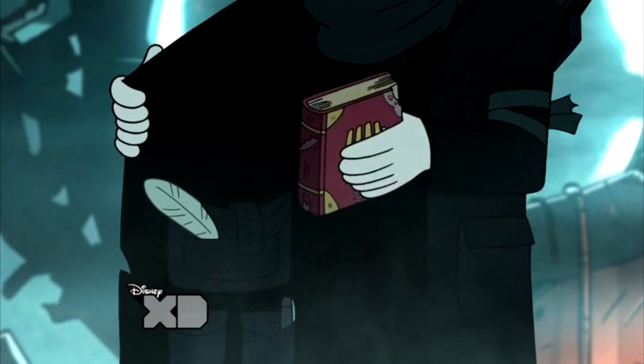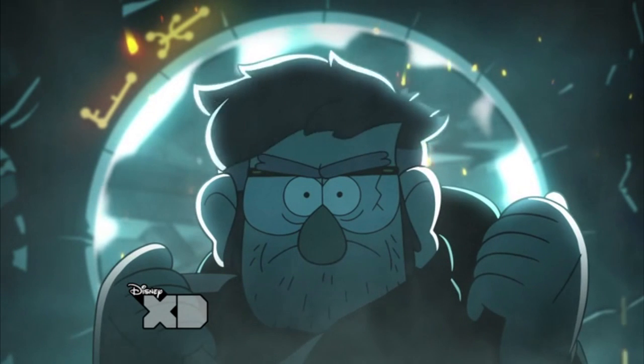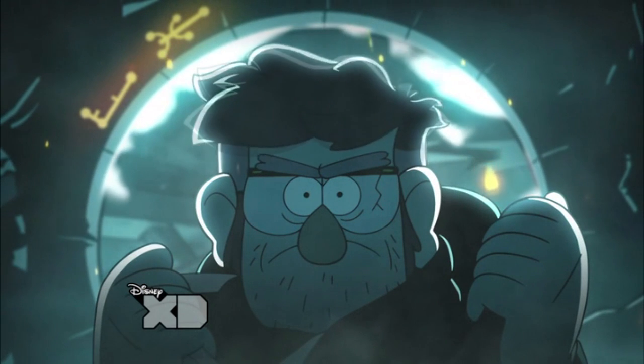When you look inside his coat pocket, you can see a feather and a pen. Now that's with whatever you want to do with that. That's just something I noticed. And then here's a close-up of his face. You do see the glasses, confirming that those are his glasses. He does wear different glasses than Stanley, and that was an original theory that's actually now been confirmed.